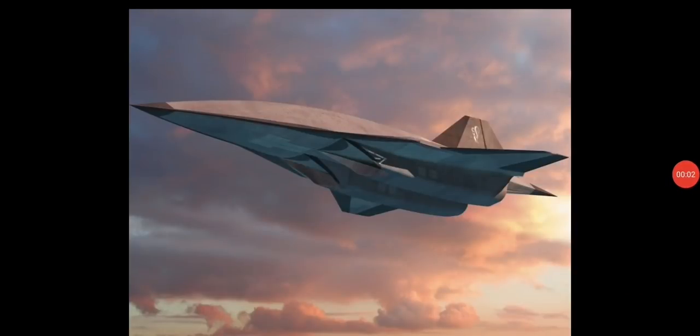This is Lockheed Martin's SR-72, penciled in for its first flight in 2023, a couple of years from now, although some think it's actually in the air and flying right now. Regardless, what I find fascinating about this plane are the stats attached to it. Bear with me.